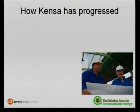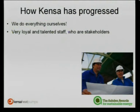Have we progressed? Well, one of the overriding principles is that we do everything ourselves. We have a very loyal and talented staff, and they're stakeholders. Virtually everybody in the company, once they've been there a year, has an option to buy shares. We have an ethical promotion of the technology. We're very, very interested in the way it's applied.